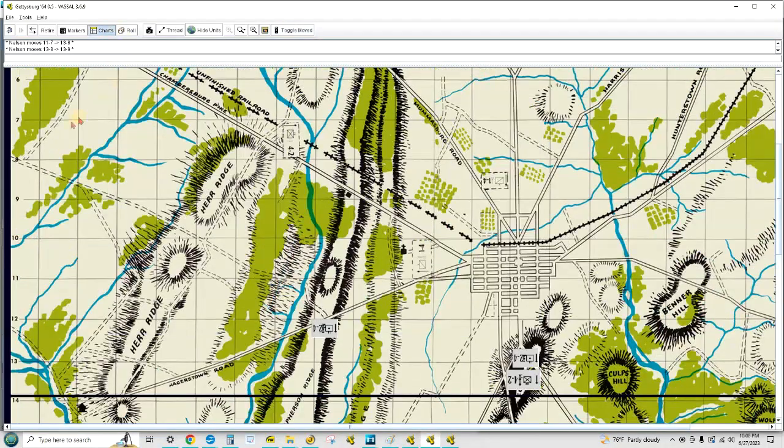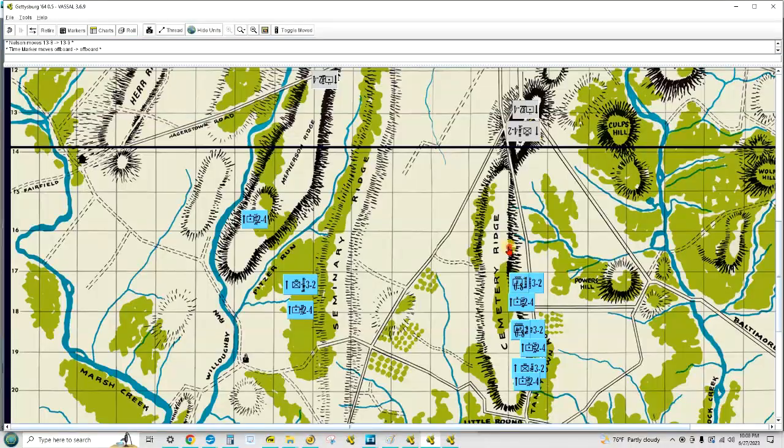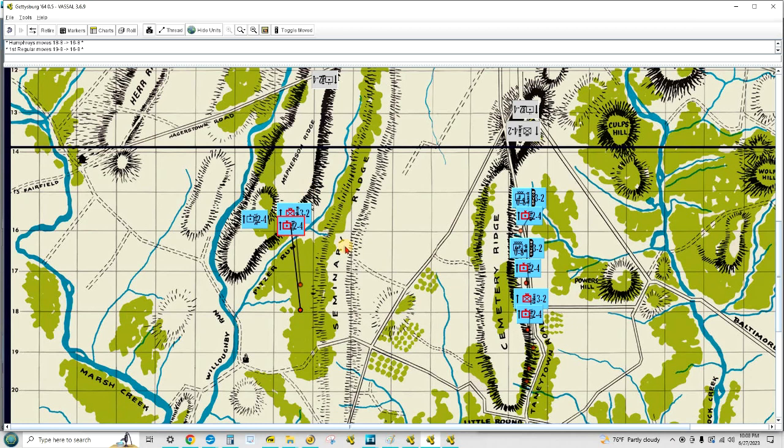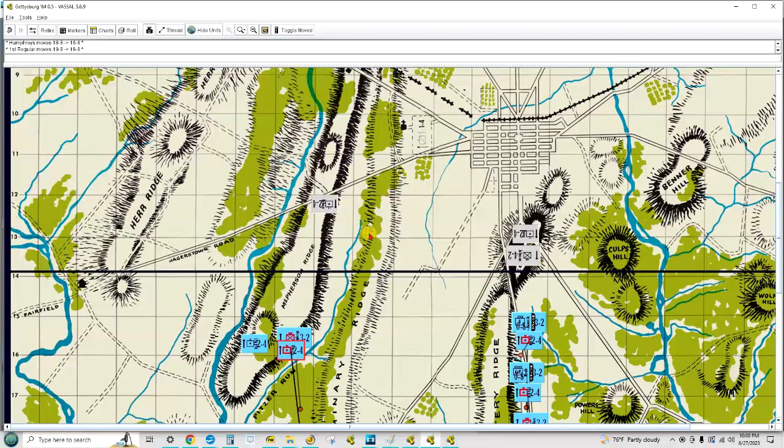And that is the end of the Confederate turn. It's now 8 o'clock. Union goes 1, 2. Okay. Confederacy gets to go. I'm thinking 1, 2, 3. Can't. Okay, can move in there.